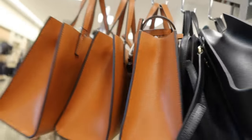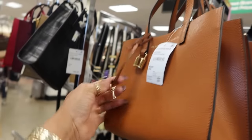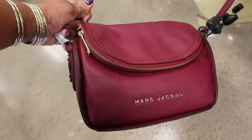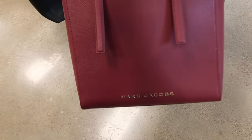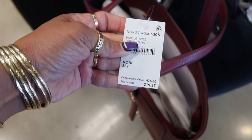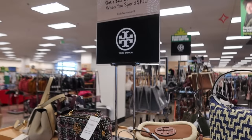With the lock and key on this one. So it came in that black and brown right there. So you have the little key. This was also Marc Jacobs. I like the fuchsia color on that one. This is the same color, but just a different style for $220. That one also came in blue and green.